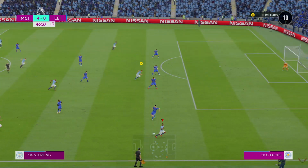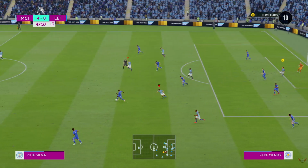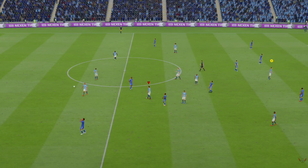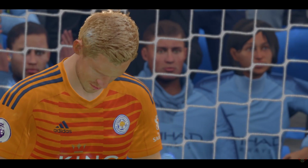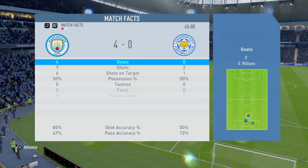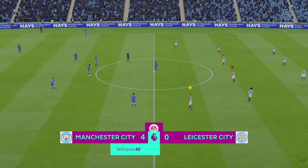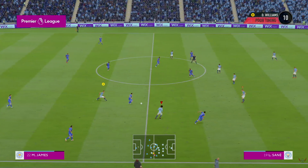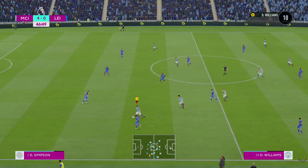And now Bernardo Silva. Sterling. Cleared the ball. So there we are, half time. You don't often get a first half as one-sided as this one. They've been very good, the team that are leading, of course. It's unlike him, really, to play the ball straight to the opposition.